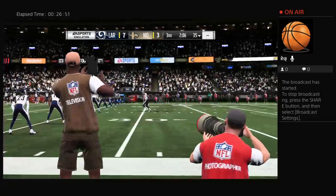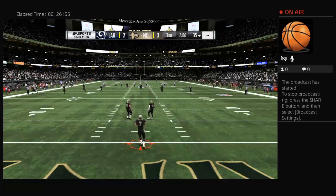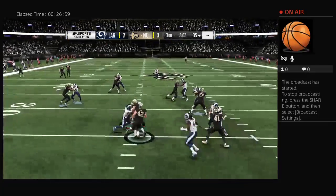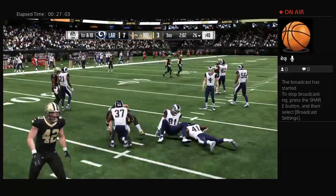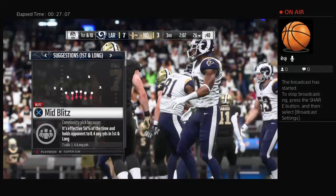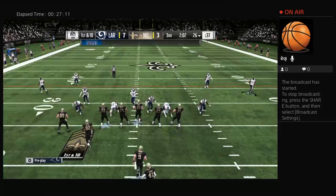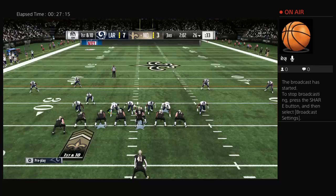Zuerlein out now to kick this one away. This is fielded at the goal line, and he'll take it up past the 25 to the 26-yard line. The Saints coming out now to take the field, and a tight game after punting last time. See if they can get something going on this drive.